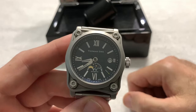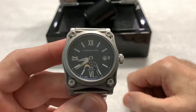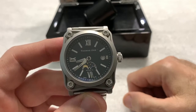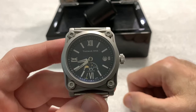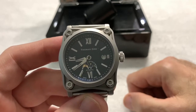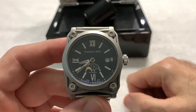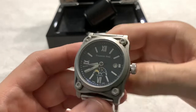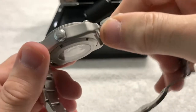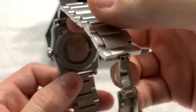So hopefully they'll change that and they'll make the second hand a silver or a white or some other contrasting color. As I said, that's just a little niggle. It doesn't detract very much from the overall effect of the watch. And it looks and feels and wears like a high quality piece.